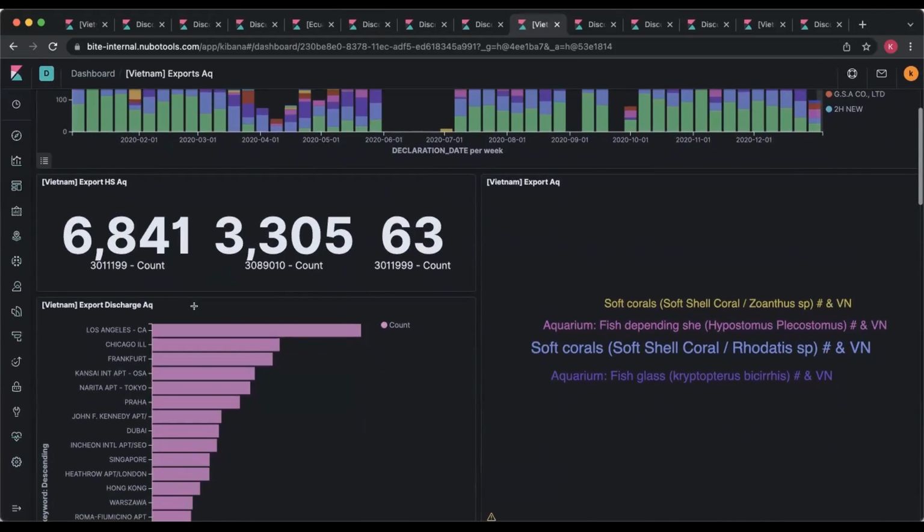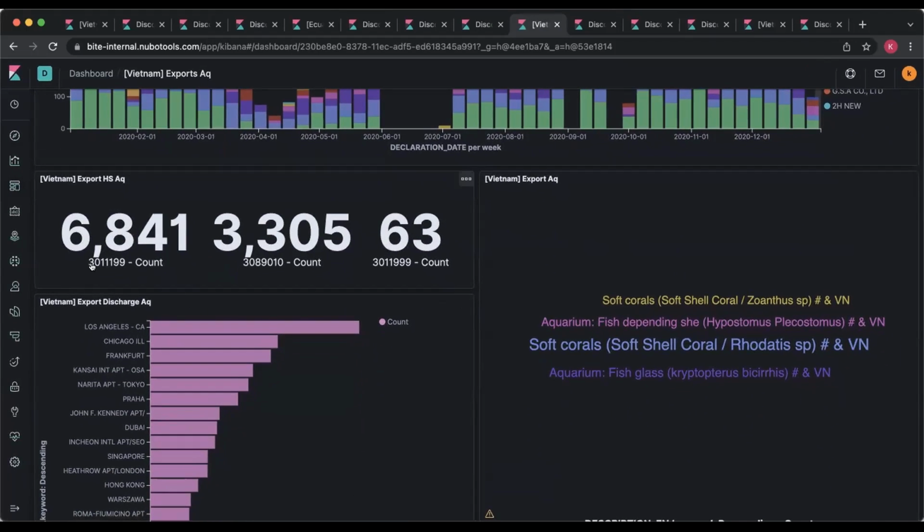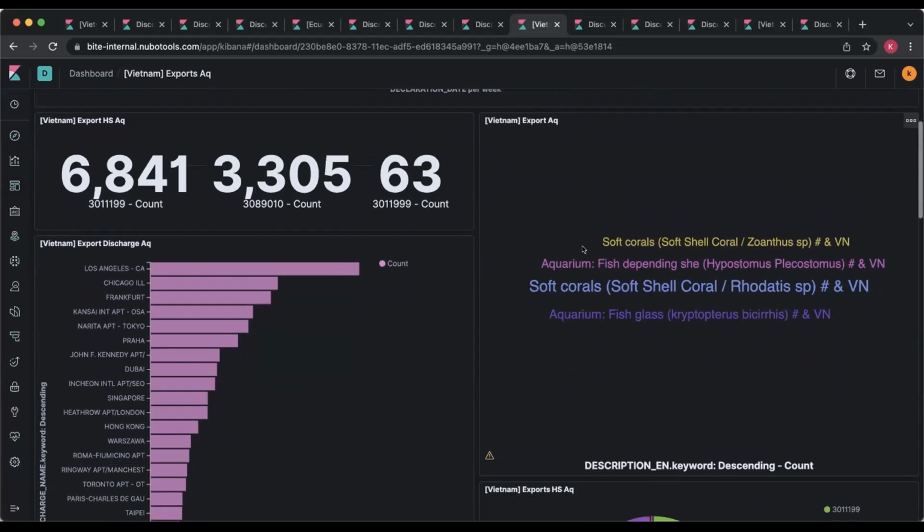So here we have the word block. So another way to visualize the data. And we also have a word cloud with soft corals, aquarium, soft coral. So this is what we looked at in the product description and how we came up with the HTS codes.